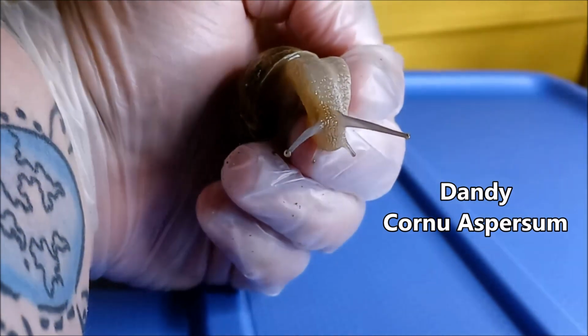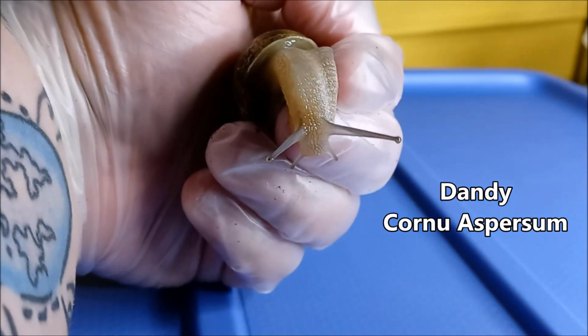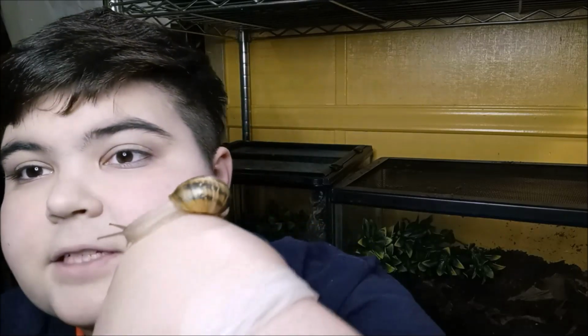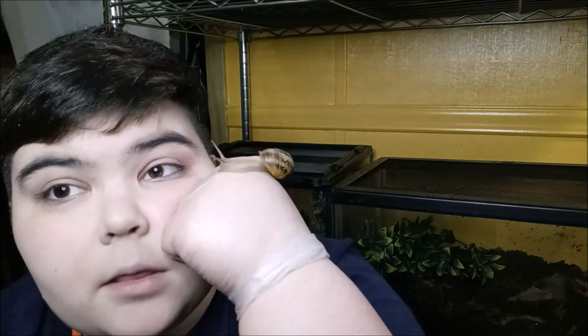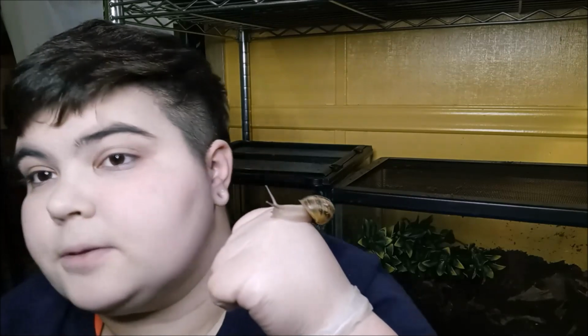I did get Dandy from a Facebook group, whenever Facebook groups were allowed to do that. I absolutely love the species. Dandy's pretty social, I guess. His favorite spot in the enclosure is the cork bark. He's always on the cork bark. Either that or he's on the door of the enclosure, which I think is kind of funny. So, yeah, that's Dandy. I do hope to get more Aspersums, honestly, for the sheer size of them. But I'm on the hunt. I'm also on the hunt for some Pomadias.